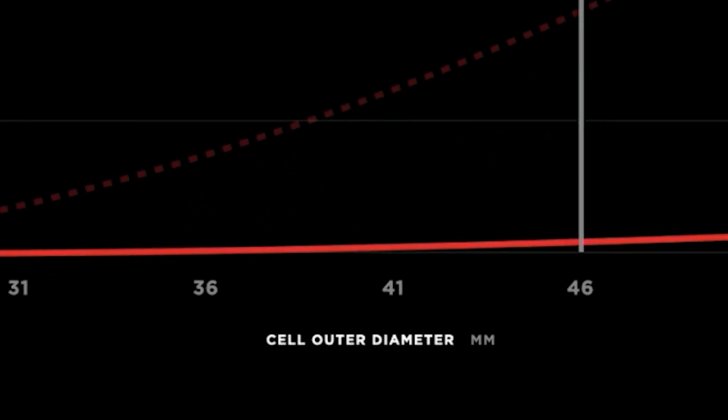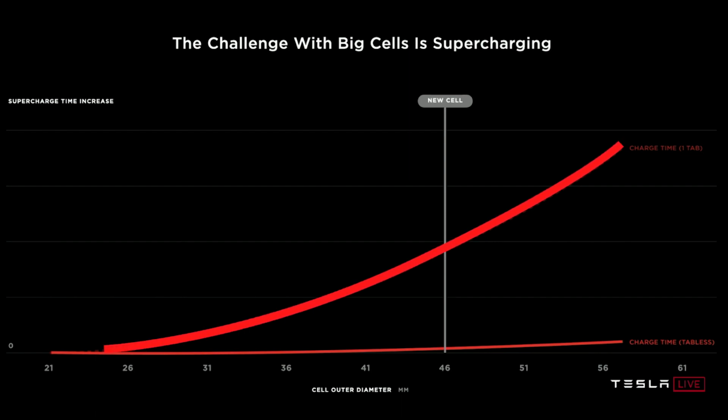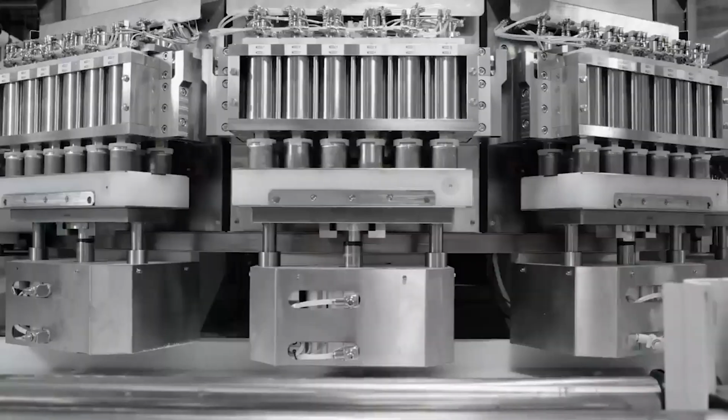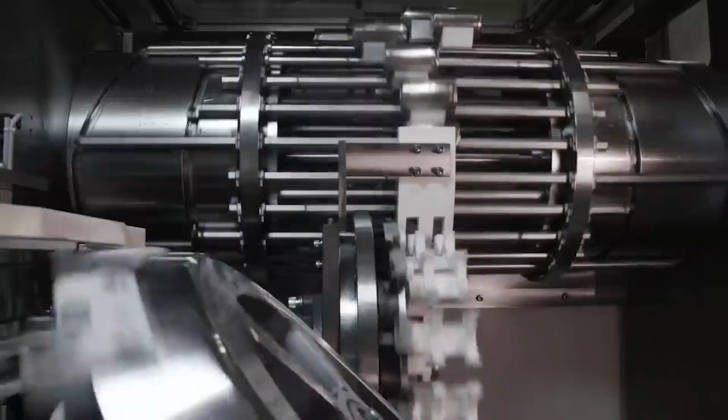So they're showing that if you don't have a tabless cell, if you have just one tab on the cell, that the charge time is going to get significantly longer the bigger a diameter cell you have. But if you have a tabless design, it's not going to get any longer. But if you take a look at the graph, it's not going to get any faster either. Yeah, I think a lot of people thought the 4680s were magical and that you would have a faster charge time. At least I hoped that when we first heard about it. But the more we've looked into it, no, it's cheaper to make and maybe more energy dense, but it's not going to allow you to charge it faster.